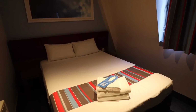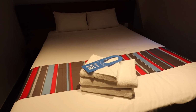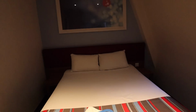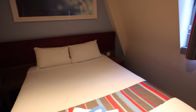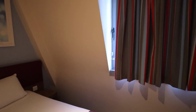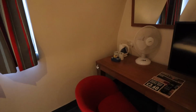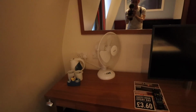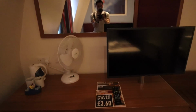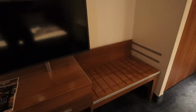So we have a nice big double bed with some towels folded very neatly. We've got some snazzy artwork on the wall, a couple of bedside tables. We've got a window and I'll see what the view is like in just a second. We have a chair and table with some tea and coffee making facilities, a fan which is definitely needed on a day like today because it's very hot, a TV, a mirror and a place for your suitcase.